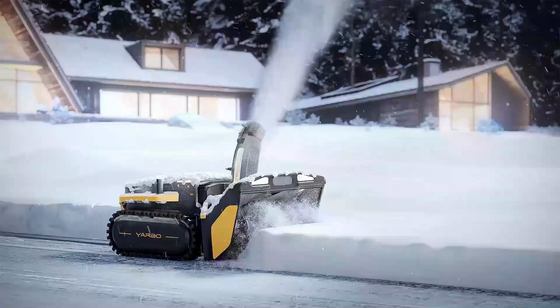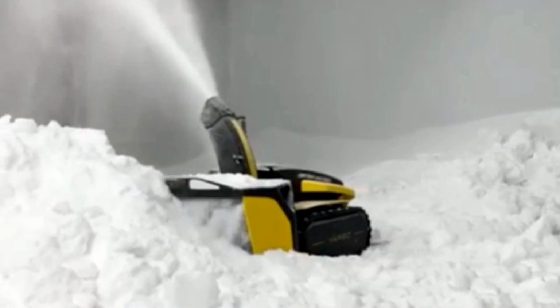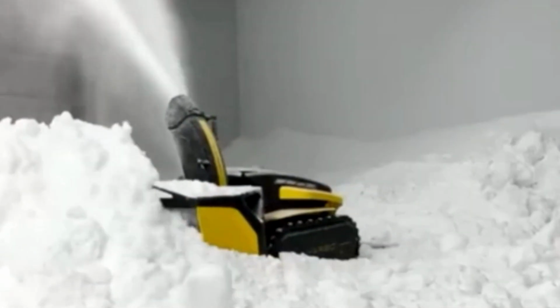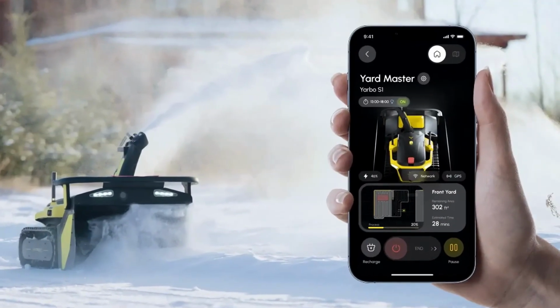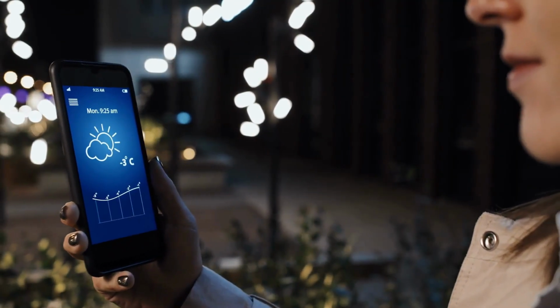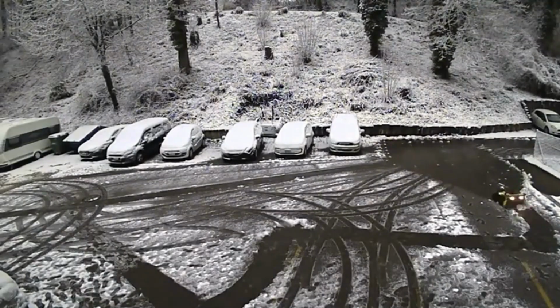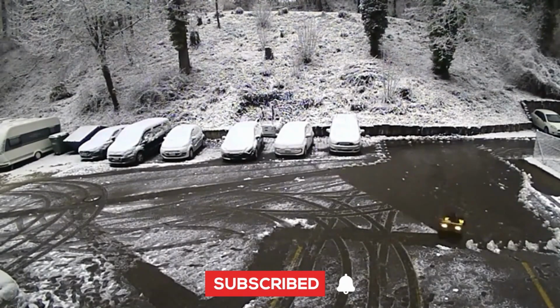Number 28. Yarbo Snowblower. Shoveling snow is no fun, but the Yarbo Snowblower robot makes it super easy by doing all the work for you. No hands needed. You can use the Yarbo app to tell it when to clear snow, even using weather forecasts to plan ahead. It's super safe too, with radar and 3 cameras that spot things like pets or people up to 16 feet away, so it won't bump into anything.